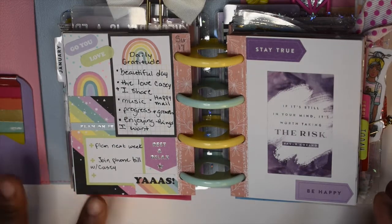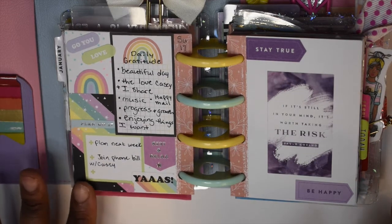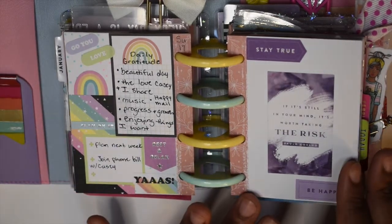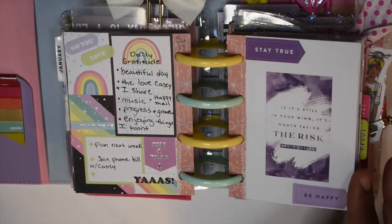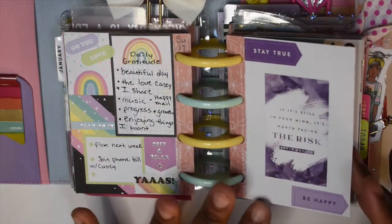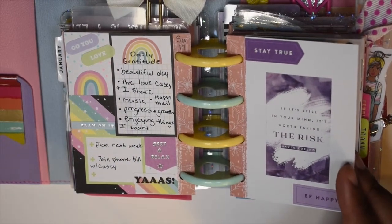And then here's the end of the week. I still stuck with, you know, the bright colors. Just put my to-do here, my gratitude here. And then when you get to this page, this is when I started to change up my system. And because of the way I was changing it, this was a blank page. So I just decided to put a cute quote sticker and just a couple of other stickers there.